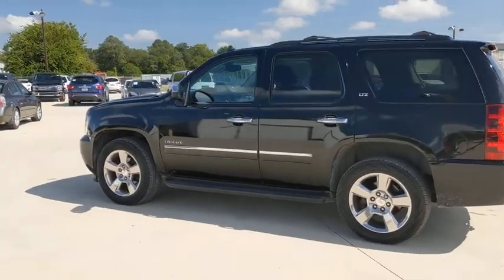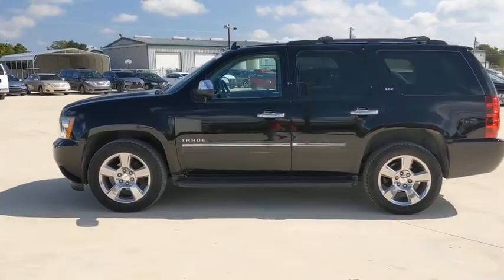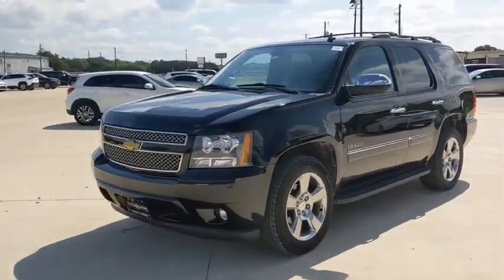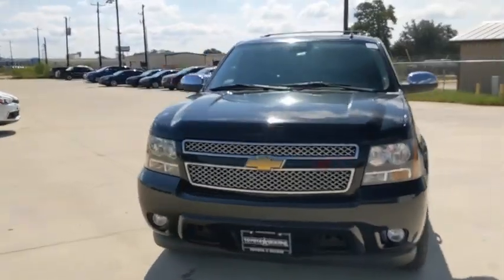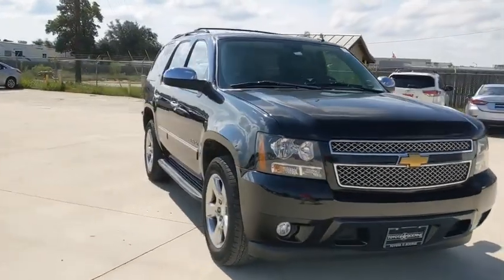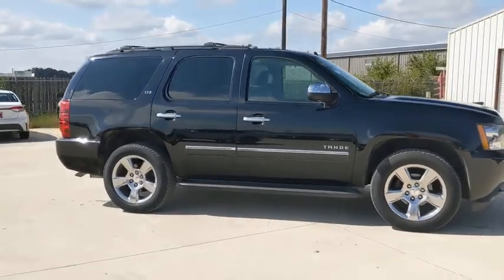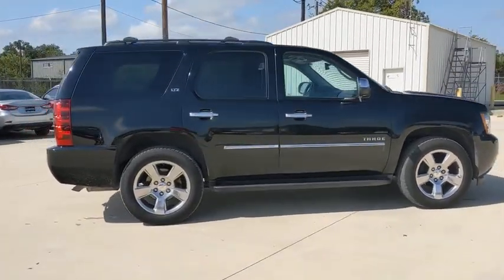Take a ride in the 2013 Chevrolet Tahoe. Tahoe has been the best-selling sports utility vehicle, accounting annually for more than 25% of all full-size SUV registrations in the United States. This vehicle has less than 100,000 miles. Here are some of this vehicle's great options.